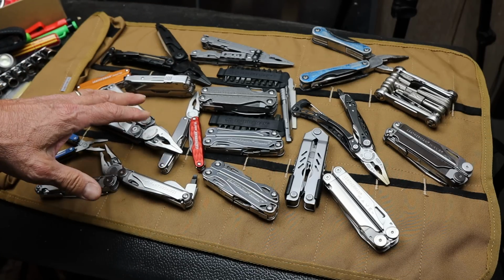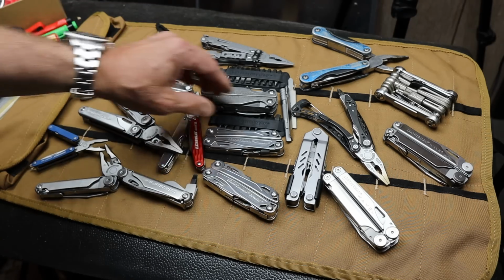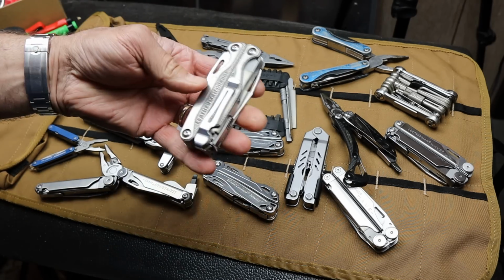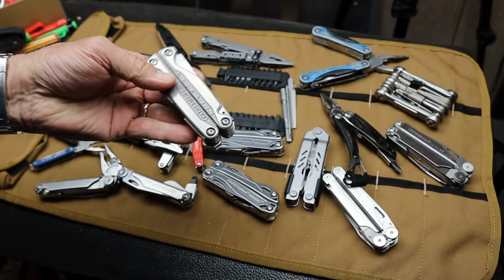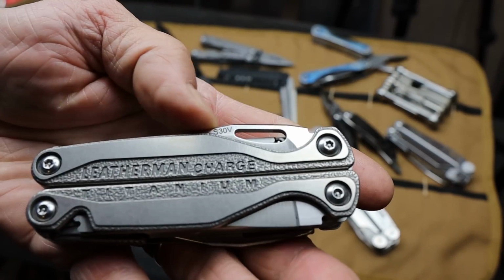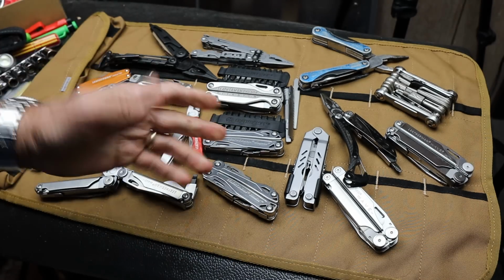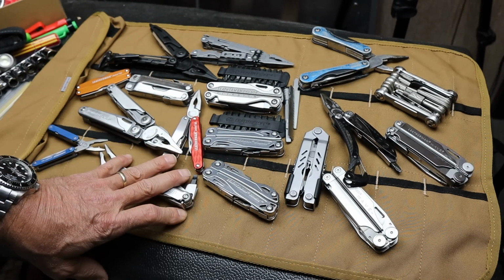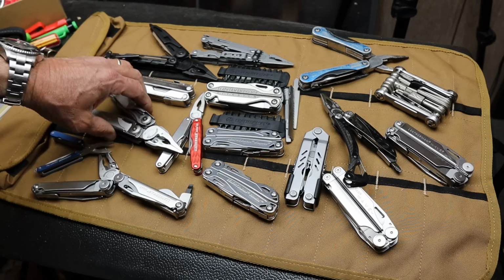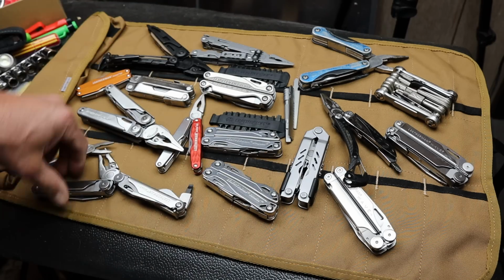They come in different sizes. They come with obviously a bunch of different tools. They come from more simple designs to more complex, fancy designs. Here's a titanium handle with S30V steel, and the prices are kind of all over the place. They have little teeny weeny ones, medium-sized ones, kind of the average.